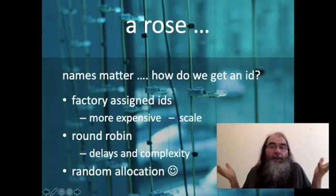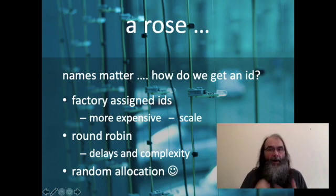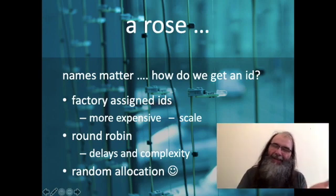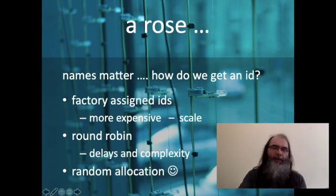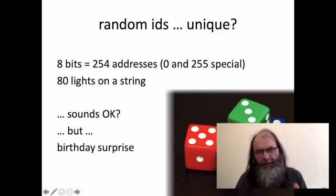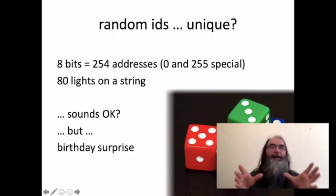But so what do we do? If they don't know their number, they're all sitting there, how do we get an ID? What we do is we ask the lights to randomly choose an ID for themselves. Right? I don't know whether you like your randomness or not, but that's the way we do it. We get them to pick a random ID, or at least that's the way we thought about doing it. Now, in fact, there are lots of things that are used in practical day-to-day life where IDs are done like this.